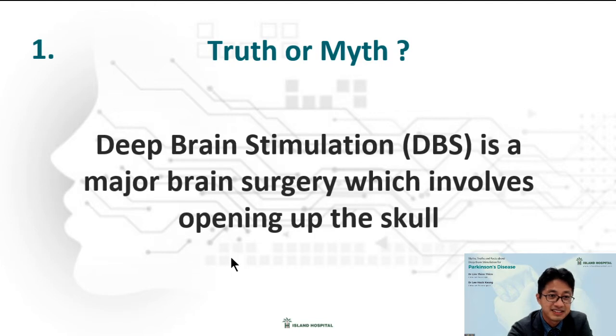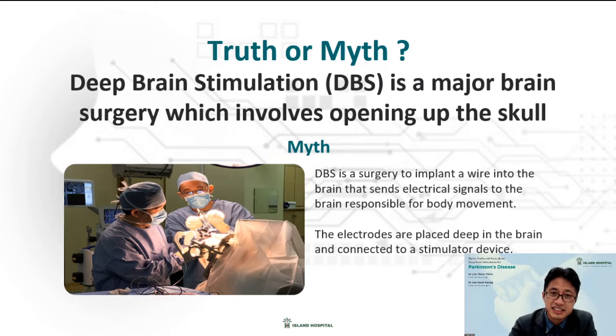So what did most of them say? Okay, great, wonderful. We have quite a number of responses. Most have said that it's a myth or it's false. So it's actually a myth that DBS is a major brain surgery which involves opening up the skull. Basically DBS is a surgery. It's an implant of a wire into the brain, and this wire later on will be connected to a small size battery just below the collarbone, which you saw in the clip just now. And this electric current will be sent into the brain, and it stimulates certain parts of the brain. So it's not a major brain surgery.